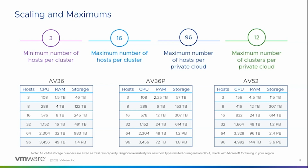What we've shown across the bottom here is those 3 different SKUs and what it looks like in aggregate at different step points of cluster size, or private cloud size, that will indicate the total CPU, RAM, and storage capacity based on those particular SKUs. And you can see across the bottom there and map to, depending on your type of scale, the solution that works best for you.